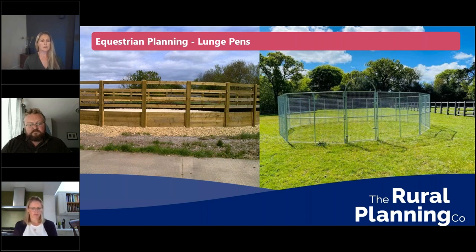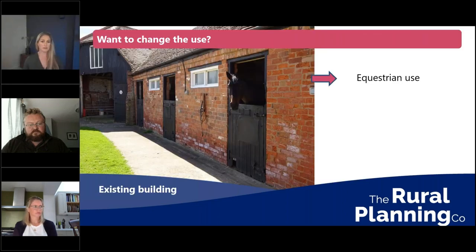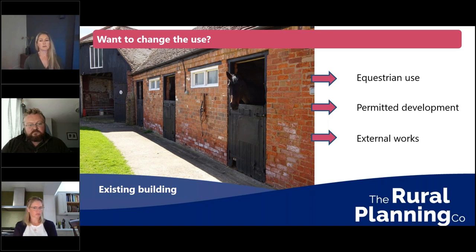So generally when we're talking about a change of use, say we have an existing agricultural building, as pictured here, generally a change of use from agriculture to something else for up to 28 days a year, you have the ability to do that without making a planning application and utilise your permitted development rights. However, anything that occurs over 28 days a year will generally require planning permission.